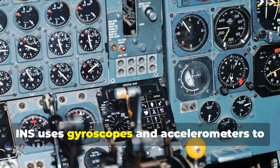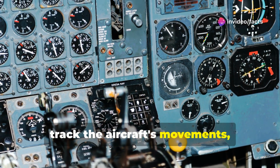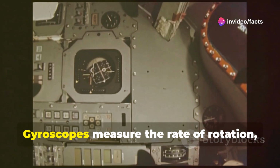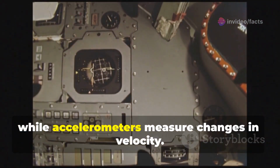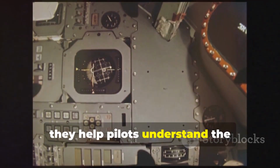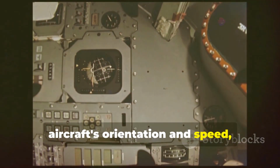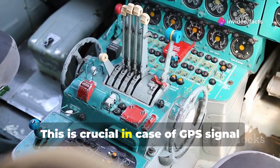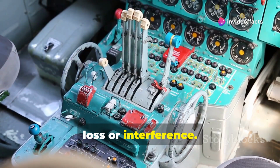INS uses gyroscopes and accelerometers to track the aircraft's movements, providing an independent source of navigation data. Gyroscopes measure the rate of rotation, while accelerometers measure changes in velocity. Together, they help pilots understand the aircraft's orientation and speed, even when GPS signals are unavailable. This is crucial in case of GPS signal loss or interference.